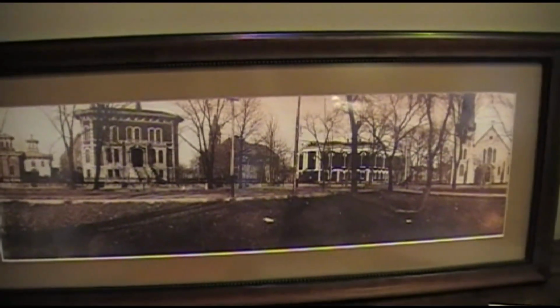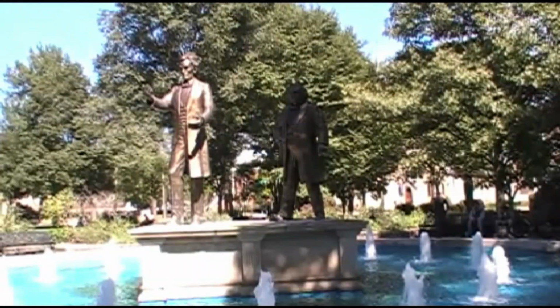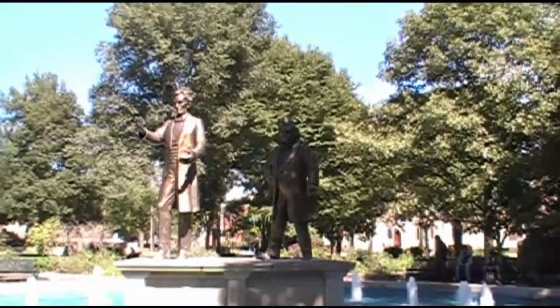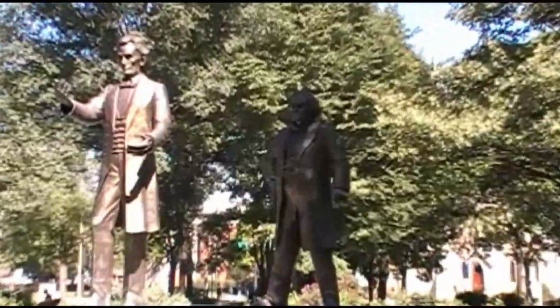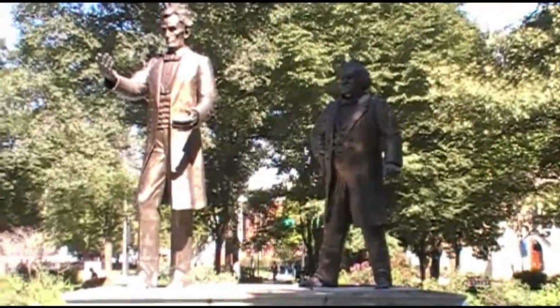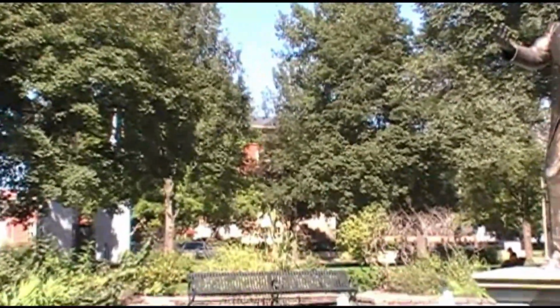Let you go up. Are you guys together? I am. This is Washington Square, where Lincoln and Douglas had the great debate. And then the Ruddock Mansion. You can't really see it through the trees, but it's there.